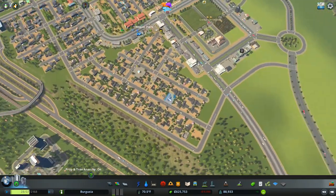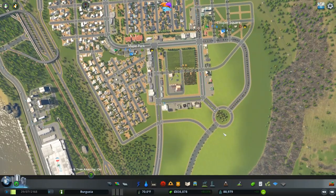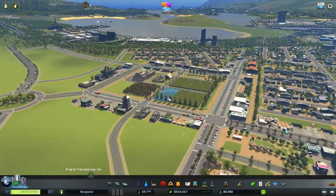Just another couple of additions. I've started to expand the suburb around the green farmland town, so we can see now how this is going to be surrounded by all the green city housing. And I played with a couple of ideas here, but ended up deleting it because it looked awful.